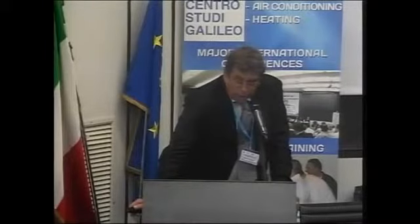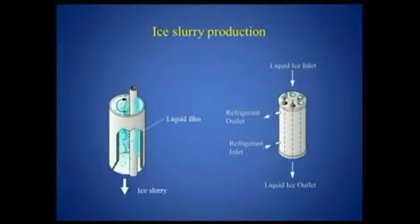I go on directly to the ice slurry production. We had a talk by Sergio Bobbo, who was speaking of nanoparticles. These are particles with a diameter of nanometers, a nanometer being 10 to the minus 9 meters, very, very small particles. Then you also don't have so many sedimentation problems. But there are other fluids with larger particles, for example, ice slurries.